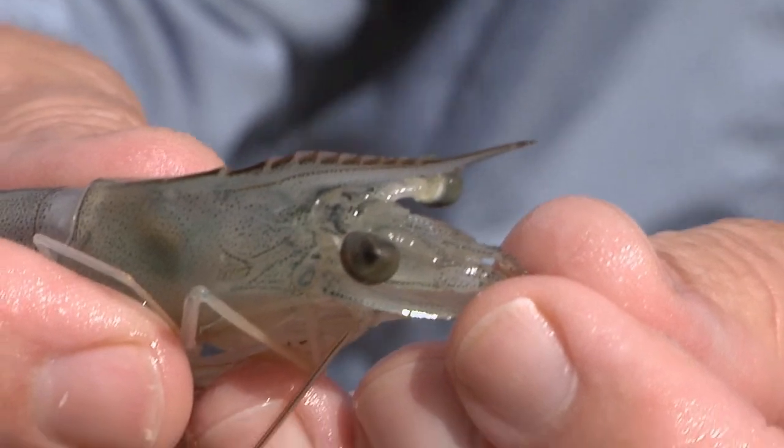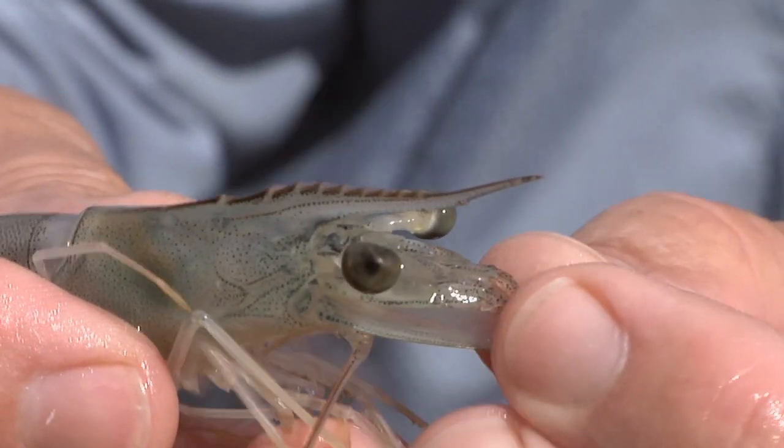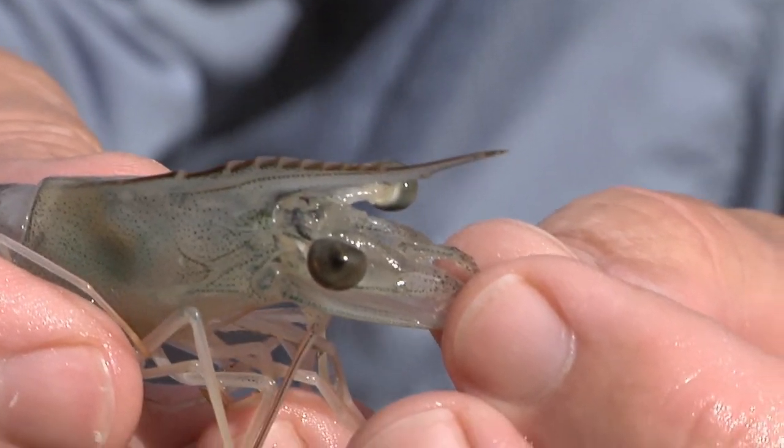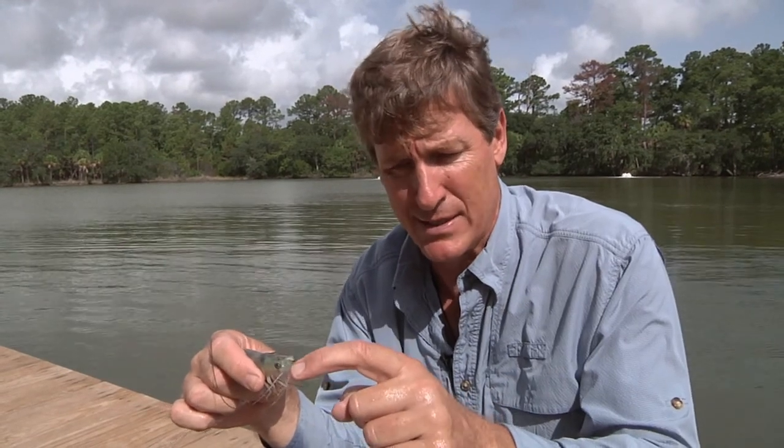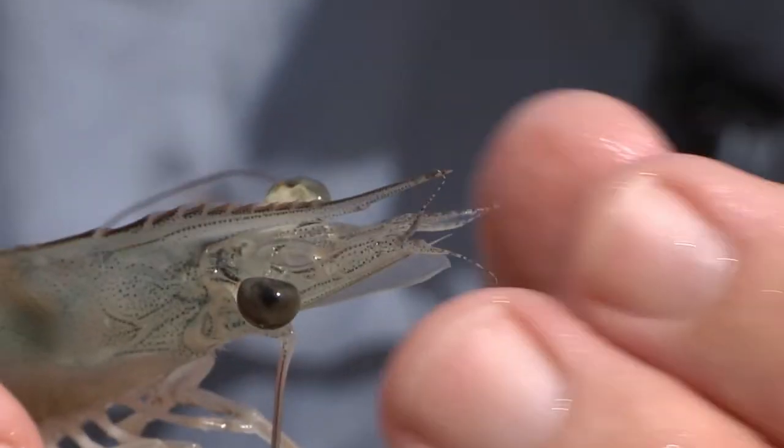But there is something else. It's right here. This is called a rostrum. And that rostrum is really sharp. And many times when I've caught shrimp to eat, I've poked myself on this rostrum, and it really, really hurts. So if a fish or another predator grabs a shrimp, it's got to deal with this spear on the end of the head. Shrimp get eaten by a lot of things, but they have to eat themselves.